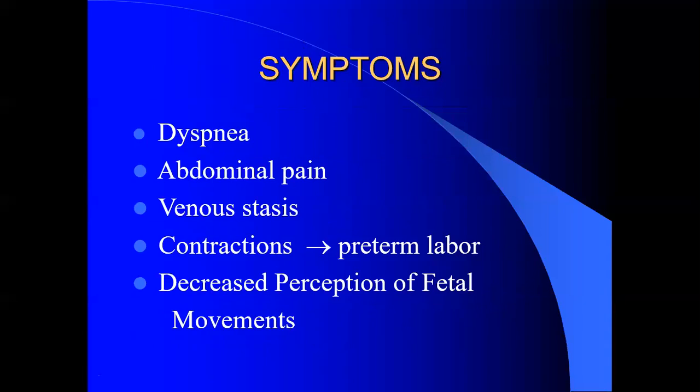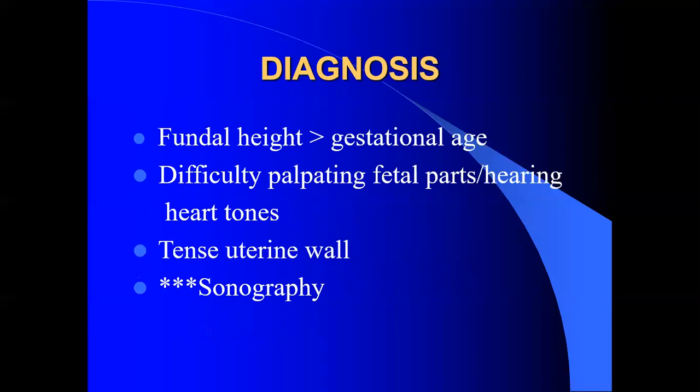As you saw in the picture, there is a large volume in the mother's belly, so the woman is dyspneic, unable to breathe properly due to the large amount of fluid, and has abdominal pain. Due to the large gravid uterus, there is pressure on the vena cava, which leads to venous stasis. Early contractions may start, leading to preterm labor. There is decreased perception of fetal movement. What is the diagnosis? Fundal height is more than the gestational age. We can't assess the fetal parts exactly, and we can't hear the fetal heart sounds.